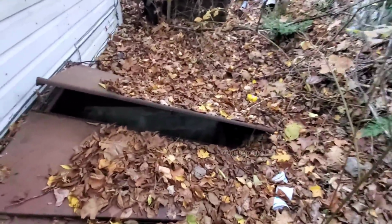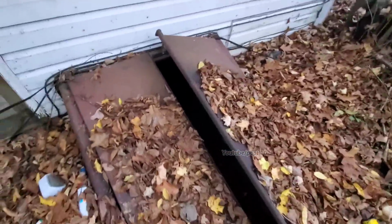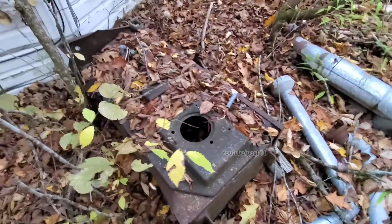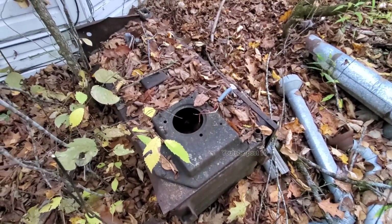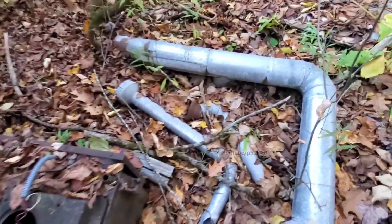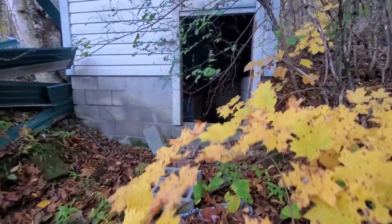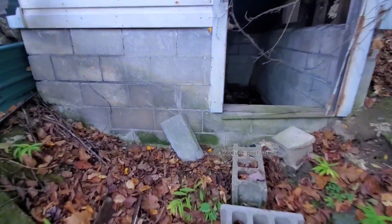Here's the bulkhead leading into the basement. Still being very careful where we're treading. Oh, that's just creepy. Look at that down there. Right here looks like the furnace that was probably pulled out of that shed where the oil spill was, I'm assuming. I'm still not sure how this place was heated. If it was, I assume it would have been baseboard hot water. That's the most efficient way for a place like this.